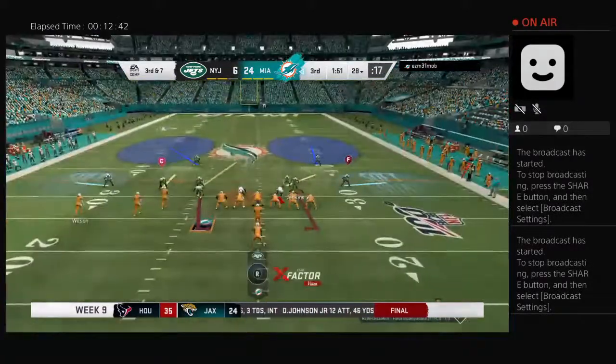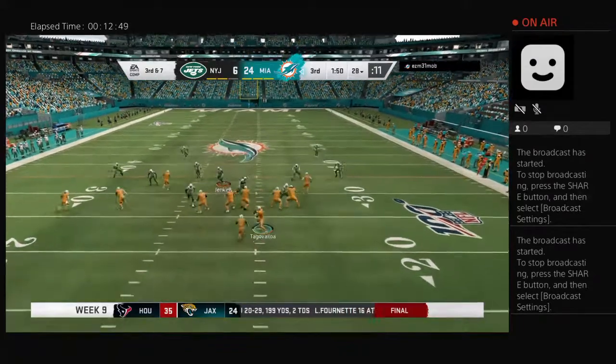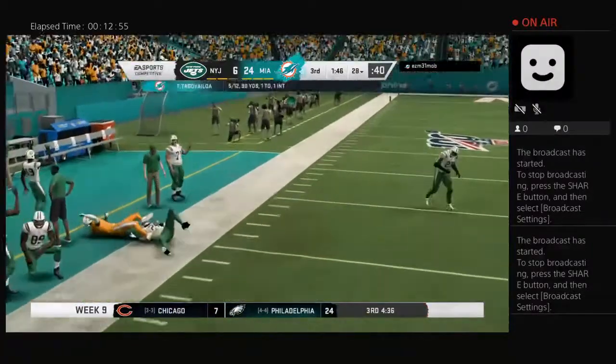Mike 20. You gonna see me in your nightmares, son. You gonna see me. Alert 3. They'll look to throw. And that will be incomplete.